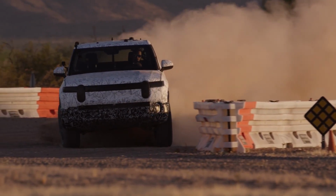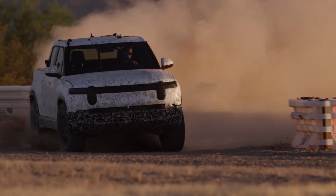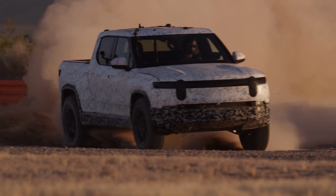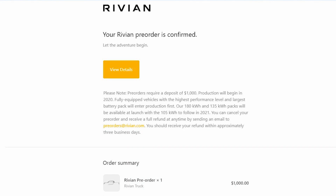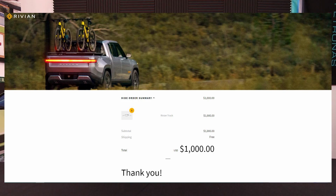Step number 1, you will go to Rivian's website, you will submit your $1,000, and you will put your pre-order in. Once you put in your pre-order, you will receive an email. Go to that email and click the View Details button. This will take you to another page. On that web page, right-click and do View Source. So you're trying to find the source code for that web page.